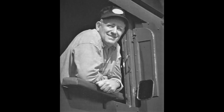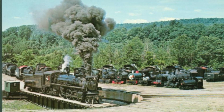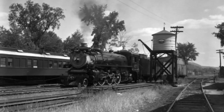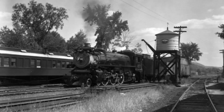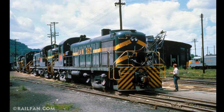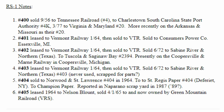F. Nelson Blount was establishing a safe haven for steam locomotives and other endangered locomotives and rolling stock known as Steamtown, USA. Since the museum was located near the south end of the line at Bellows Falls, he petitioned for, and was granted, operating rights between Rutland and Bellows Falls, thus making this route the Green Mountain Railroad. Meanwhile, all of Rutland's RS3s were sold to the Louisville and Nashville Railroad, while the RS1s were scattered among numerous railroads in the U.S.